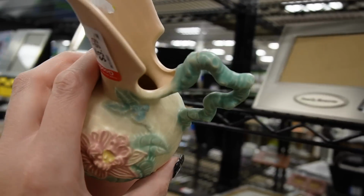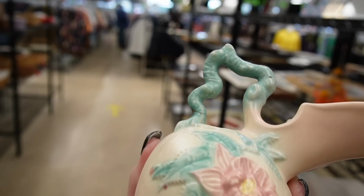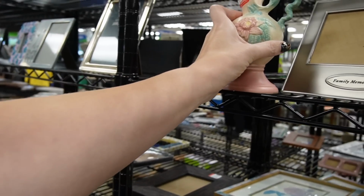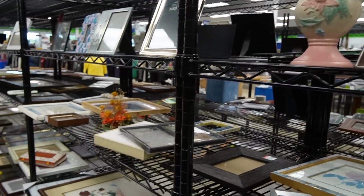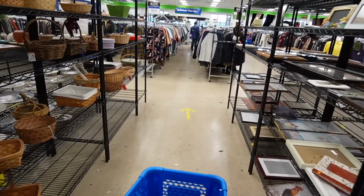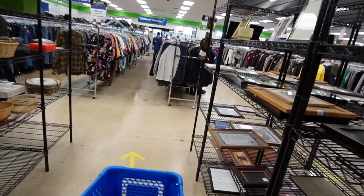All right, what's wrong with it? Ah, yes, broken handle. Usually when things are out of place like this, there's something wrong with it. Somebody picked it up at some point and decided, you know what, there's something wrong with this. I'm going to set it down somewhere else.